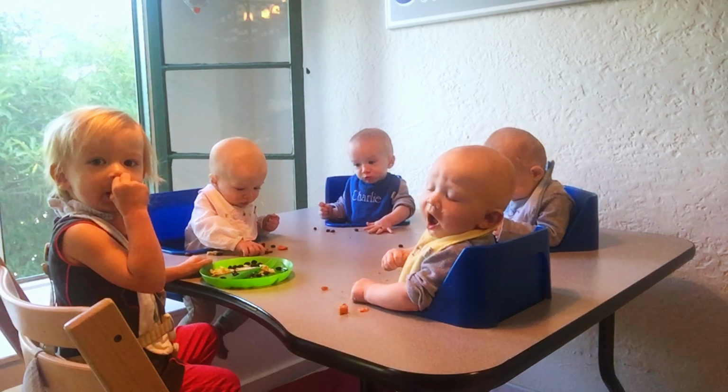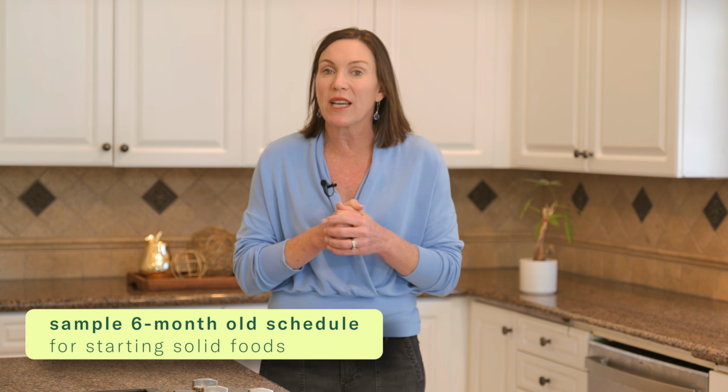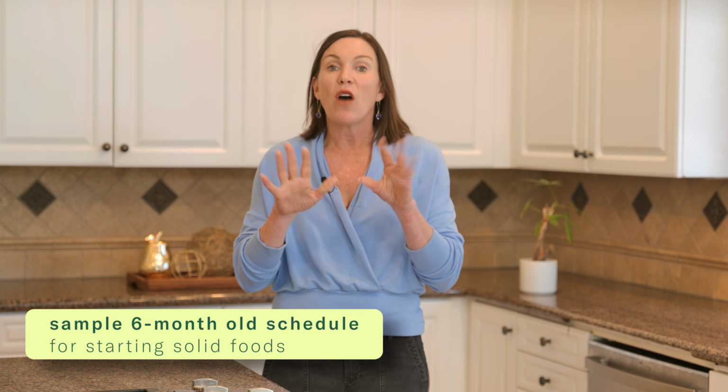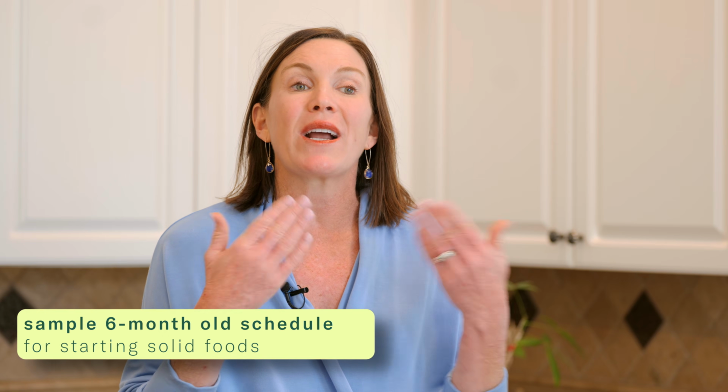And then when the quadruplets were 2, we went on to have another set of multiples. This time it was twins. So we had 7 kids, age 3 and under for a while there. And I can say that I really became a huge advocate for schedules. So I want to share a sample 6-month-old schedule just to give you an idea of what a day might look like. And I share this not for comparison purposes, but just for ideas of spacing milk with solid foods and nap schedules that might work for you.